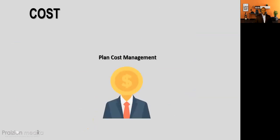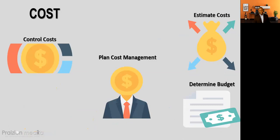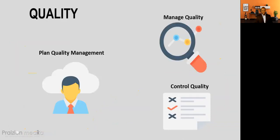The next area is cost management. We first want to plan how we are going to manage cost. Then we estimate cost for the granular activities on the project. Then we roll all that up into a final total. We call that determine budget. And then we ensure that the budget is being obeyed, is being followed over time. We call it control cost.